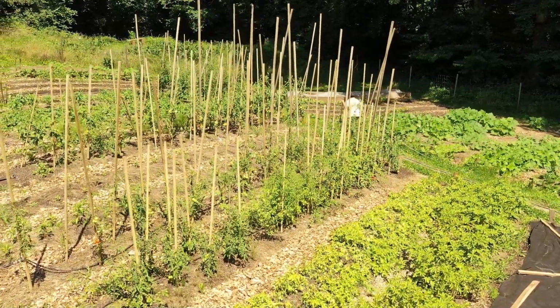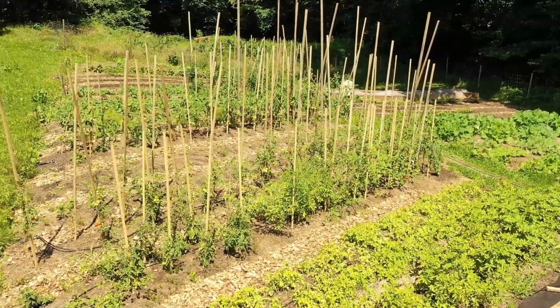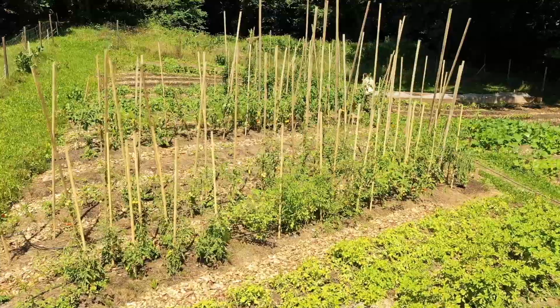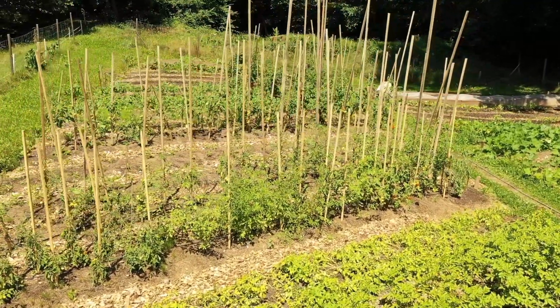Although it may be hard to see, some of those 2.5 meter long poles have already been outgrown by our tomatoes. And it's just the start of July.